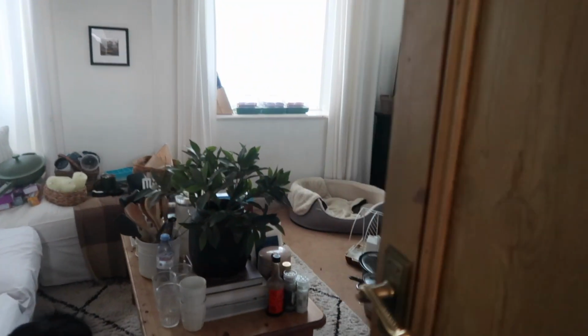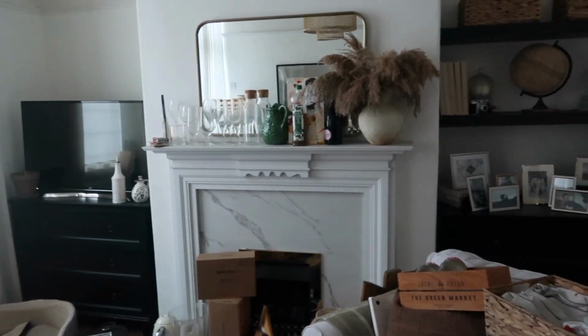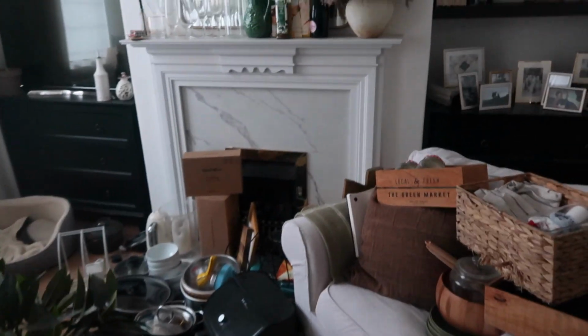If I come over here, ooh, husband's opening the door for me. This is our beautiful living room in complete chaos. I would like to say there's some organisation to it, but it's organised chaos at the moment. So everything is pulled out here, going back in one by one.